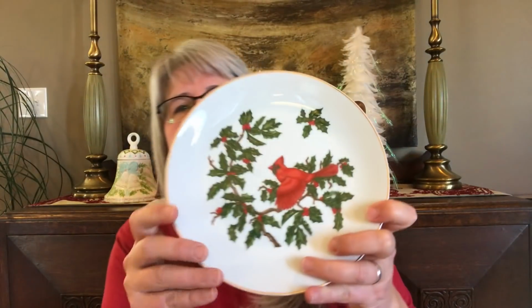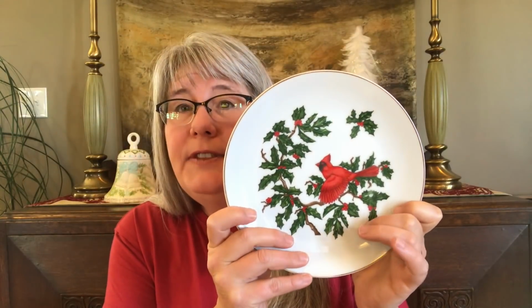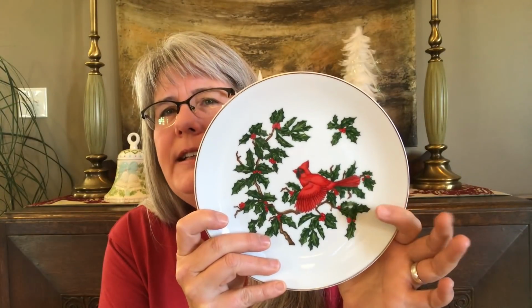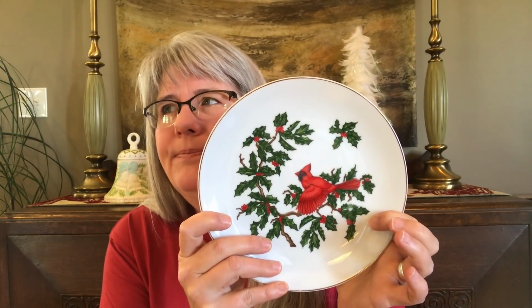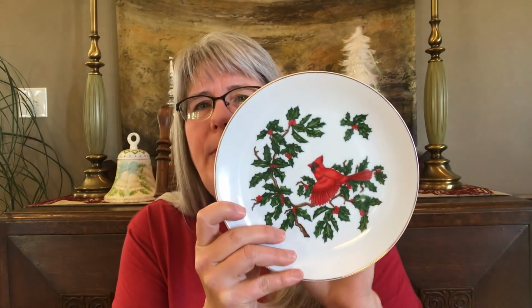Okay, I picked up these plates here. These are Lefton Cardinal salad plates. I have 8 of these, and I do have these listed on eBay. Can't remember what I paid for these. I'm going to say maybe $4 or $5 for all 8, but I can't really remember. But anyway, these are in very good condition. No chips or cracks. Really, really nice.